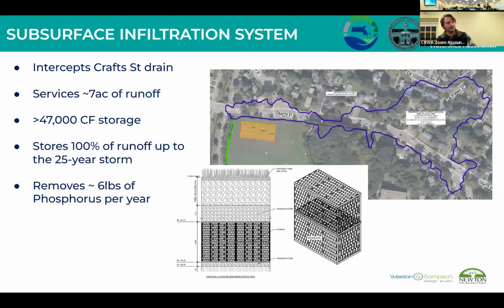So as you can see here, we have that layer of grass or turf up top, and then there's going to be a layer of medium underneath. Ultimately, we'll then have some filter fabric to separate the crushed stone and the R tanks from any fill that's on top. And as you can see, these are systems that are made to interlock and create a large subterranean void.